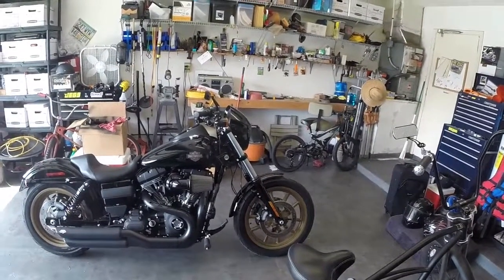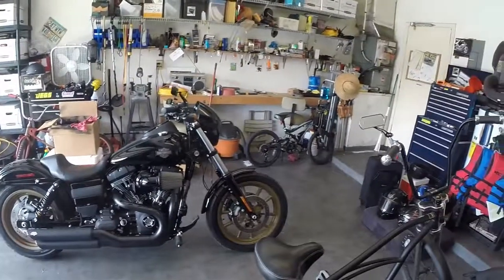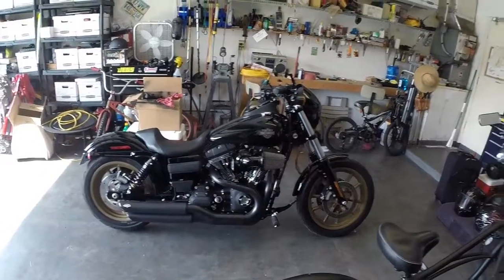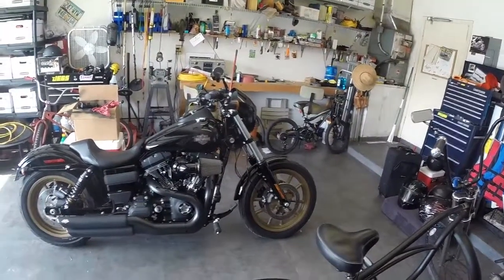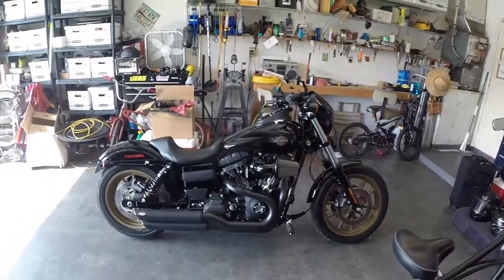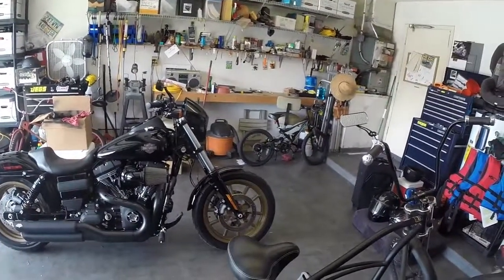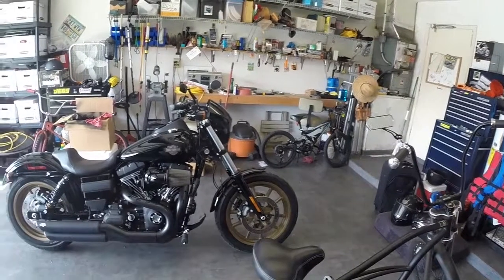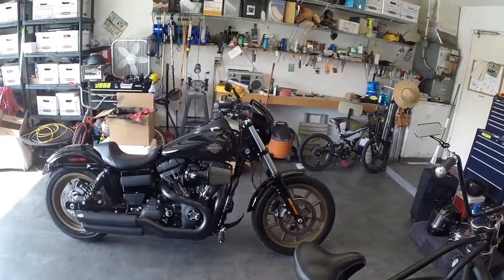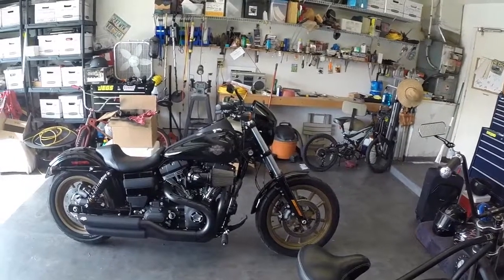So this is it. 110 cubic inch Screaming Eagle motor, touted by multiple forms of media in the motorcycle world as the greatest Harley to date. And on my short riding experience with it, just bringing it home, I would have to agree. It does vibrate like a nut shaker, I'm not gonna lie, but you get so much more power out of this motor without the counterbalancing. And once you're cruising, you don't really feel the vibrations, but at the light, it'll rattle your fillings loose.